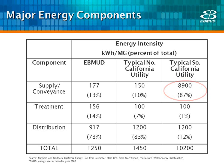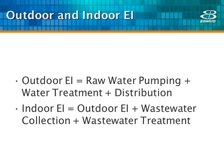For our study, we looked at the outdoor and indoor energy intensity. The outdoor energy intensity is the sum of the raw water pumping, water treatment, and distribution energy intensities. The indoor energy intensity is the outdoor energy intensity plus wastewater collection and treatment.